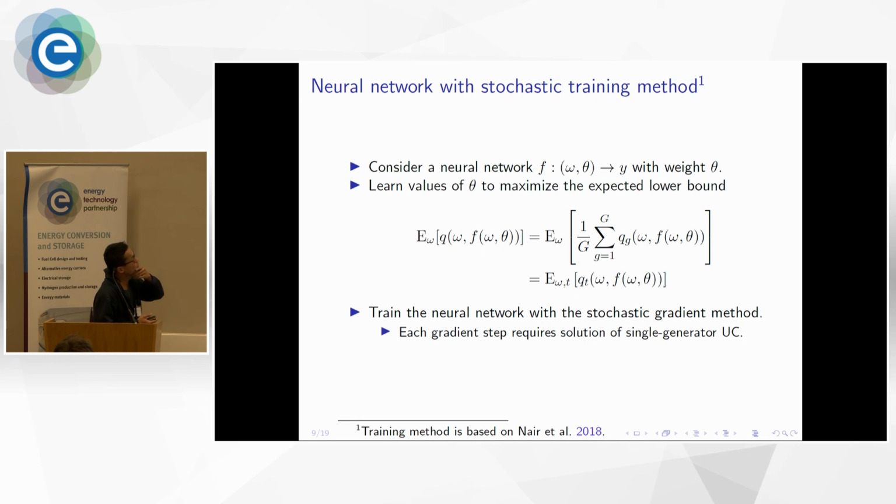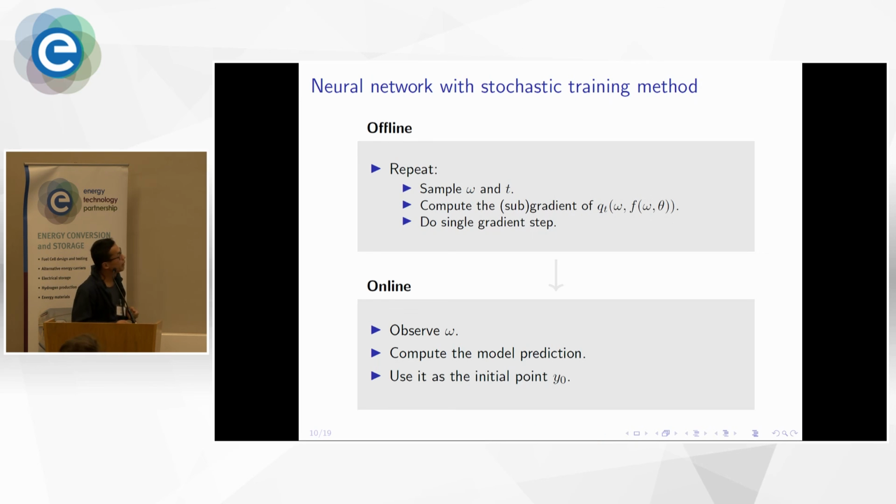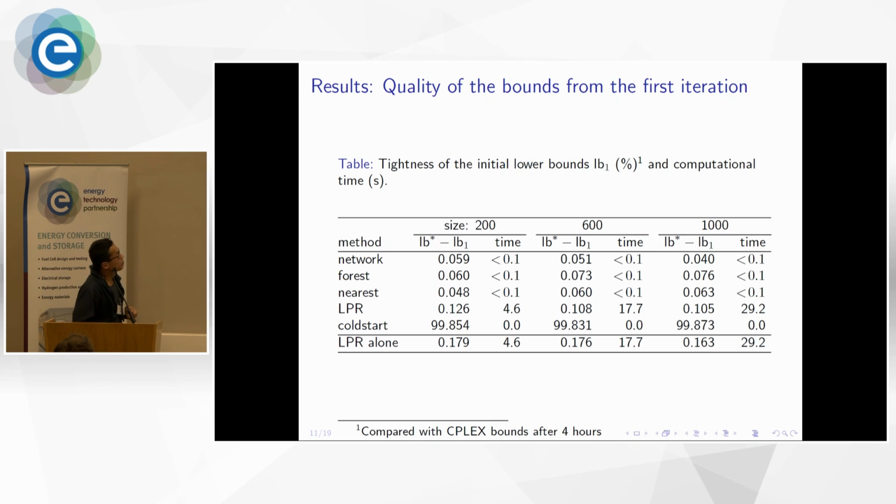This is much smaller than the original dual function, because for the dual function we have to solve all the generator sub-problems, but the last expression is relevant only to a single generator. So we can use the last expression and run stochastic gradient descent, sampling not only demand but also generators, and stochastically update the neural network weights. I'm going to skip this.